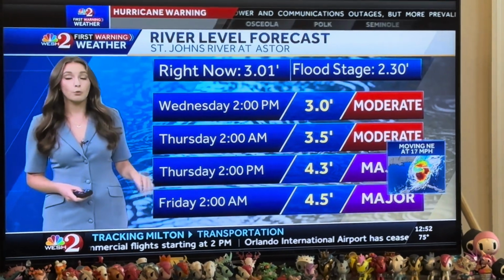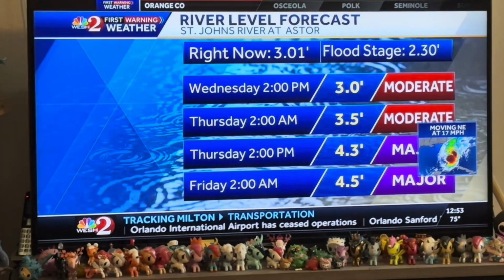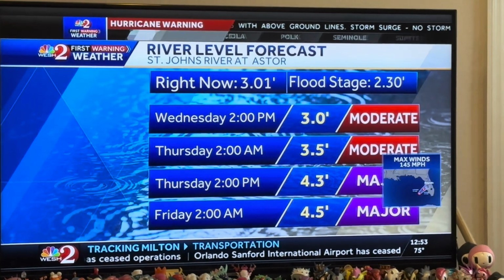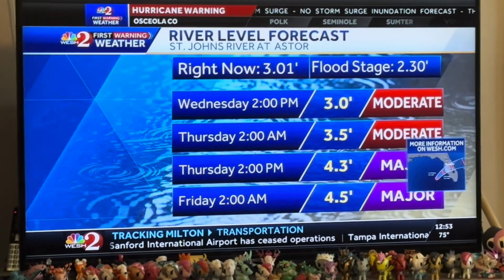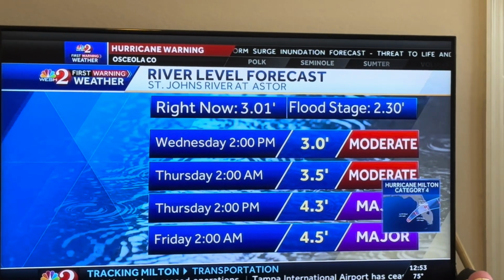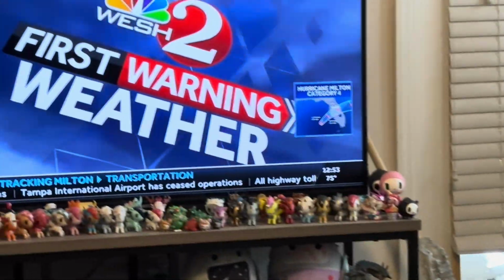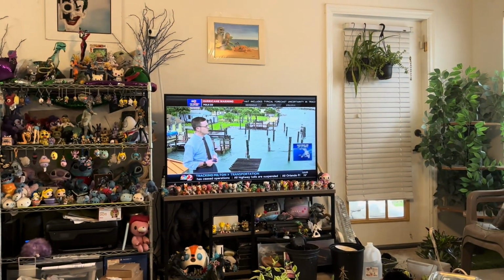So even though this thing moved south and further away from us, originally the eye was coming right through us. Now that it's moved more south, they're saying that's actually worse news for us as far as the rainfall goes. So, yeah, I'm glad I got these sandbags. Like I said, we flood on a normal day, so it's gonna be interesting to say the least.